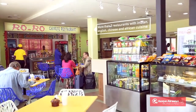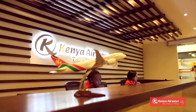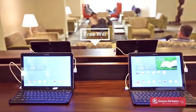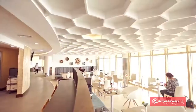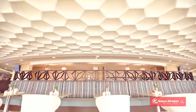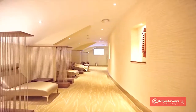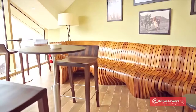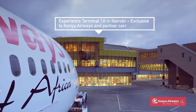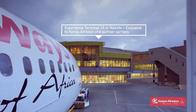For our Premier World and Sky Priority guests, we created our Pride Lounge, a lounge guaranteed to surpass your expectations. For those business travelers looking to catch up with their work or simply catch up with family, we offer you free Wi-Fi and access to working terminals. This spacious lounge is everything you would be looking for in a world-class business lounge. All this and more is available from our brand new terminal at Jomo Kenyatta International Airport, Nairobi.